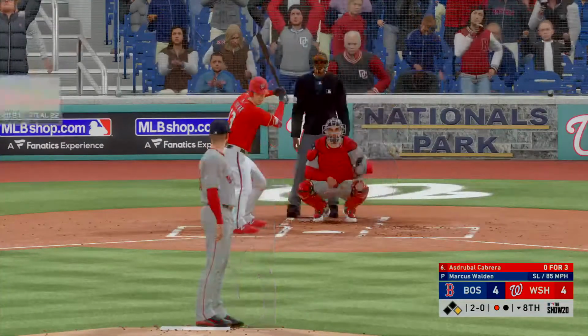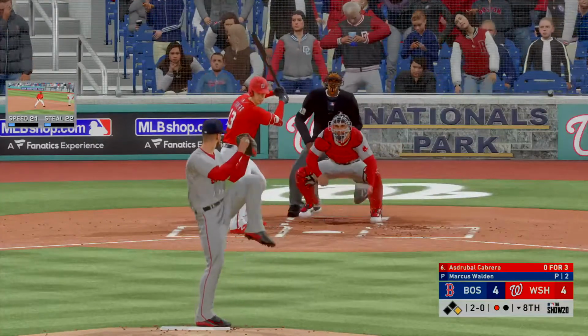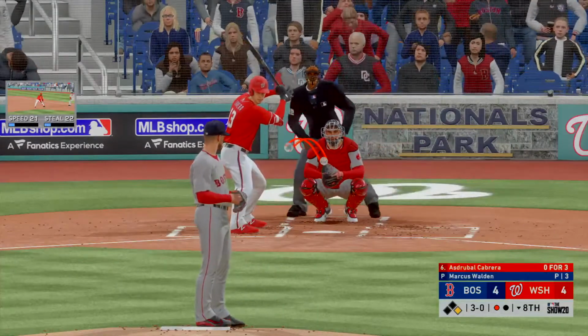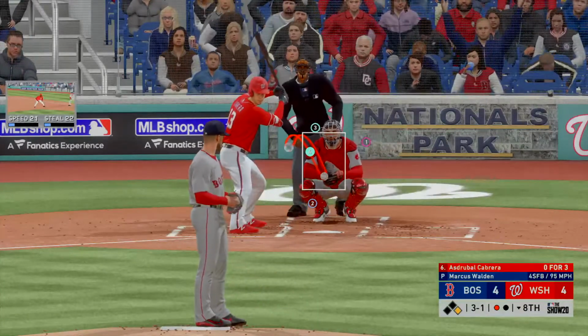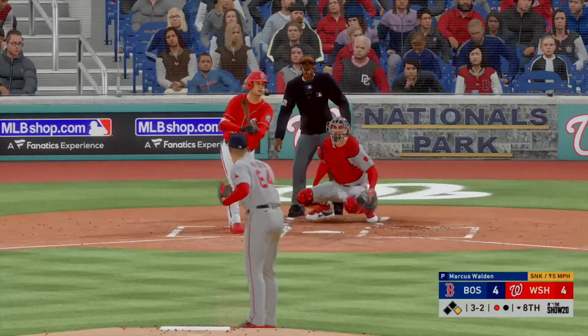2-0 to the Nationals DH in this one. You know, he just doesn't have command of where he's throwing the ball right now. I mean, that pitch was supposed to be on the outside part of the plate. And when he missed by that much, something's off. Michael Taylor is on deck. Asdrubal Cabrera ahead in a 3-1 count now. Fouled away.